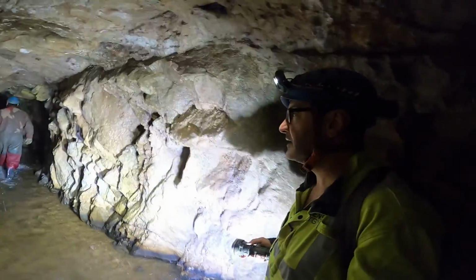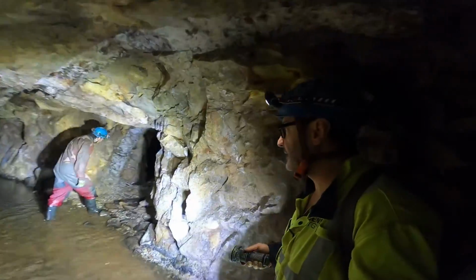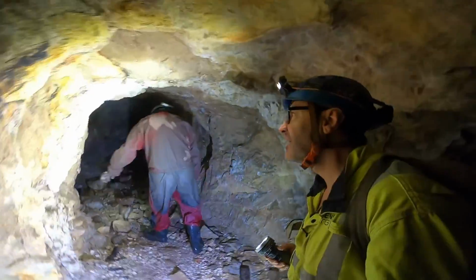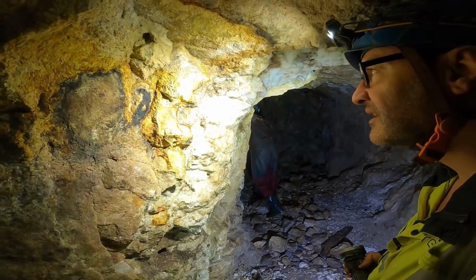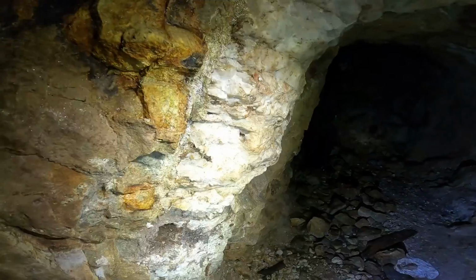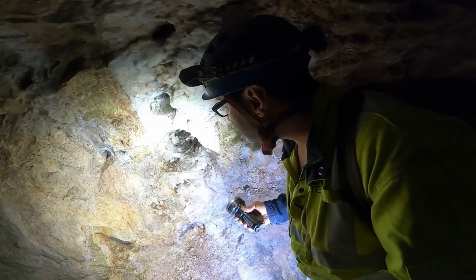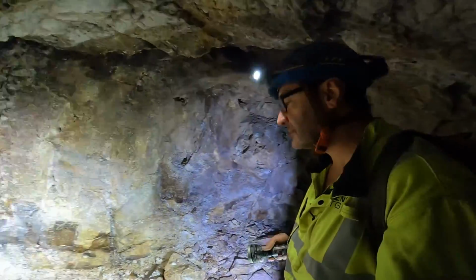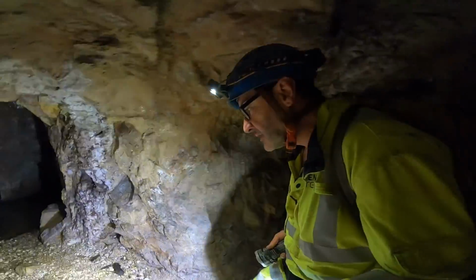And it seems the level goes quite a distance here as well, in a fairly straight line. Well, it's a bit of a siding here. I think they were exploiting some of these minerals as well, some of the quartz and the metallic minerals in them. Right, back on the main drive.